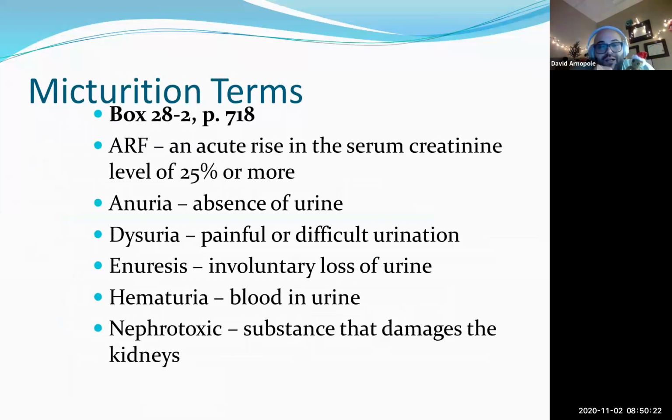Now, box 28-2 on page 718. I updated this for your new one. Make sure you look at this. This is a whole bunch of terms dealing with urination or micturition. On here, you have anuria, dysuria, enuresis, hematuria, nephrotoxic, and there are several other words you just need to understand as you start going through this.